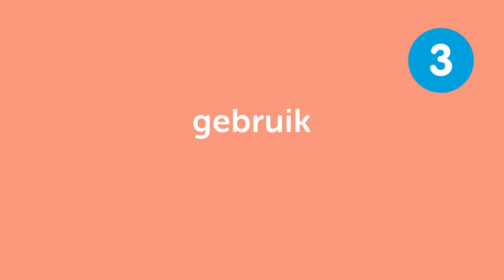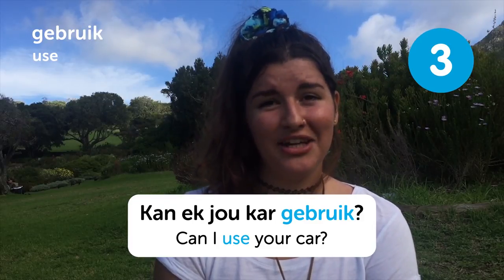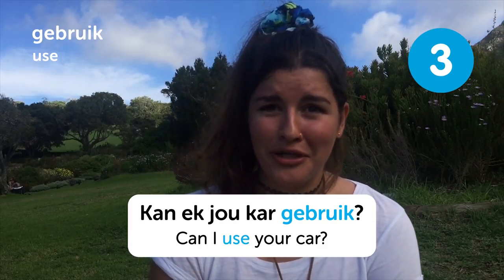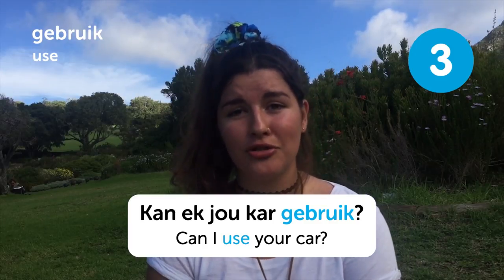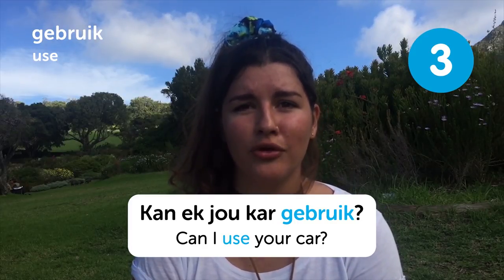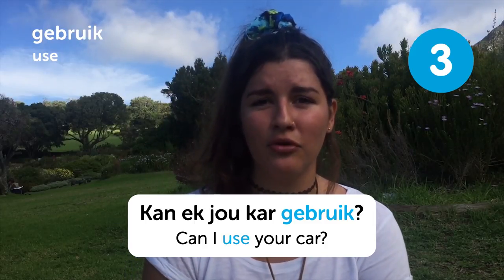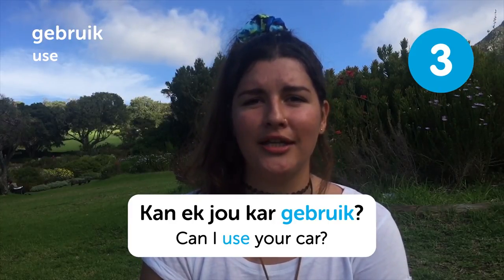Gebruik. Use. Kan ek jou kar gebruik? Can I use your car? This one's a little bit as awkward as that question, because you don't really want to give someone else your car just in case something happens, but you do because you're a nice person and they're your friend. So this is that word. You really want to learn it because it's the word for using any word. So the word is gebruik, the ch sound as before, and now we've added a new sound, ei. Gebruik.